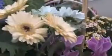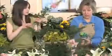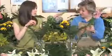Step 2. Add your flowers. When placing the flowers in your vase, think in odd numbers. And odd numbers of flowers look better than even numbers. Did you know that? Really? So you just group it in 3s or 5s or anything odd? Anything odd. It's just more pleasing to the eye.